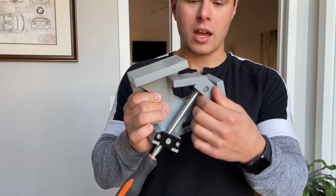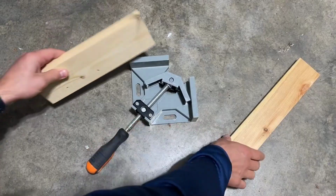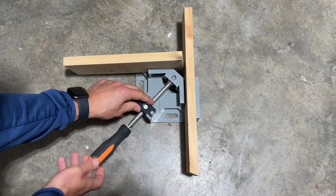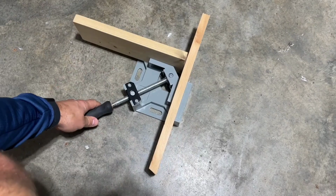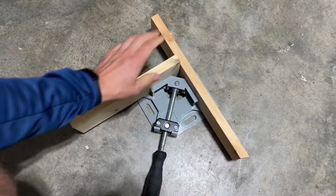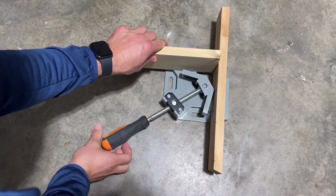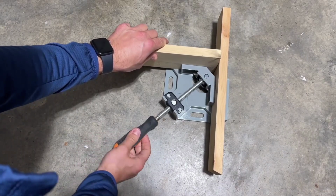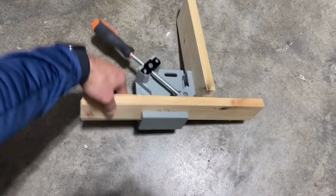Number 3, Hosolution Right Angle Clamp 4-pack. No more wobbly corners. This clamp holds your projects at a perfect 90 degree angle. Made from aircraft-grade aluminum alloy, it's lightweight yet built to last. Ideal for picture frames, boxes, or even heavy furniture joints. It makes solo projects so much easier. You can literally build with one hand. The result? Cleaner corners, tighter joints, and professional-level results. Once you try it, you'll wonder how you ever built without it.